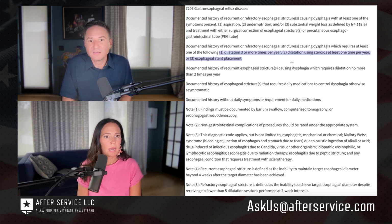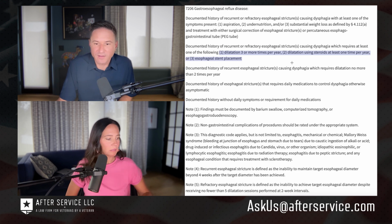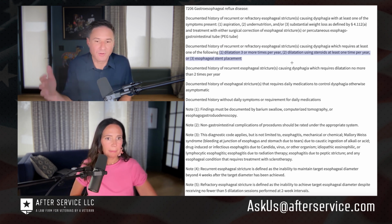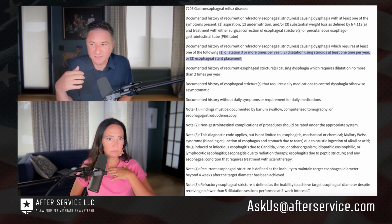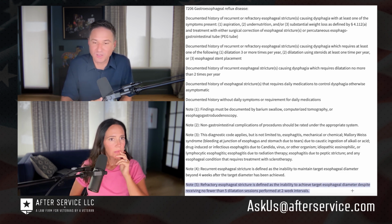I don't understand when you say refractory means they're unable to fix it. They're unable to fix all of these strictures, right? I mean, if you have a narrow swallowing tube and they're able to stretch it out from time to time, I don't understand what the fix is ever. Yeah, I mean it's not really a fix. You can see down here in note 5 is how they define refractory. So in general, refractory means that the condition that you have is not responsive to treatment. And so VA is defining refractory as refractory to treatment in the context of GERD as a stricture and the inability to achieve the target diameter despite receiving no fewer than 5 dilation sessions performed at 2-week intervals.